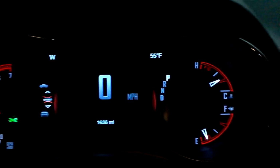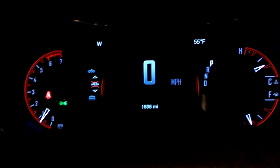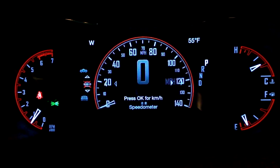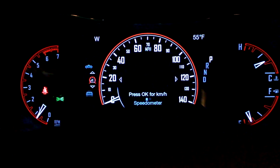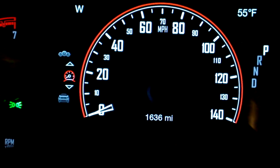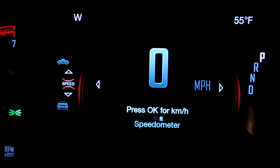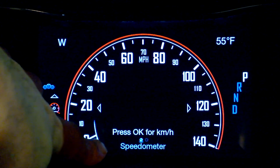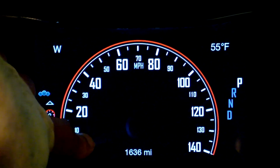So the RPM gauge, the temperature, and the gas meter is all fixed, but you can change the center gauge right here using these up and down arrows, and okay in the left and right. So let's just do the speedometer. You can turn to the left or to the right to change it from digital to an actual analog speed gauge. I'm not sure this camera phone can pick it up well, but once you switch from the digital to the old traditional, this little outline will be here for a quick second, and then once it goes away, you can actually see the needle.